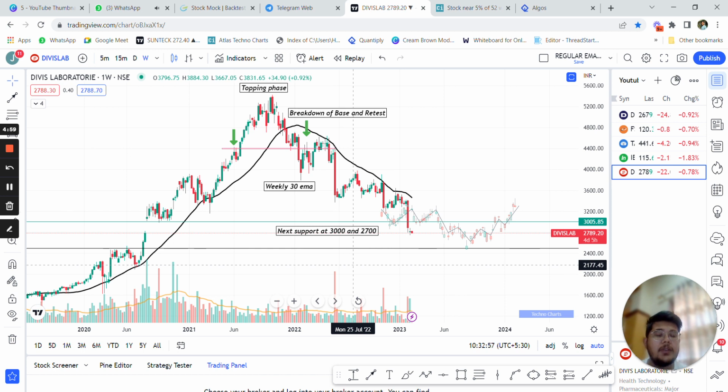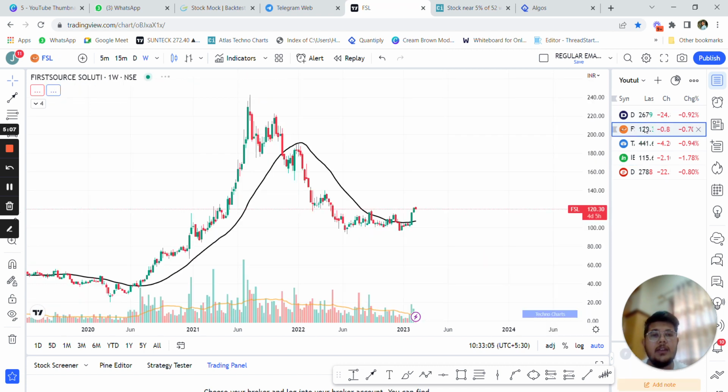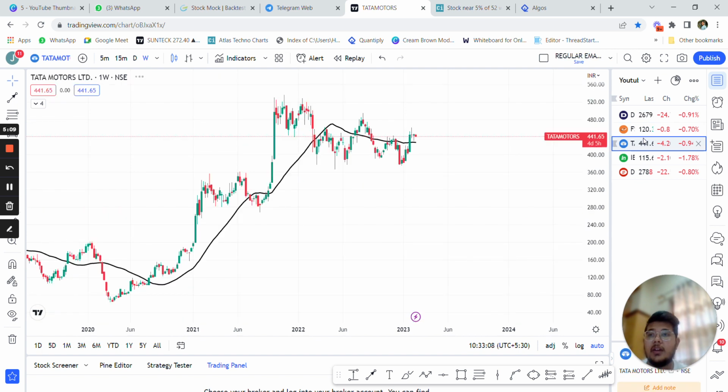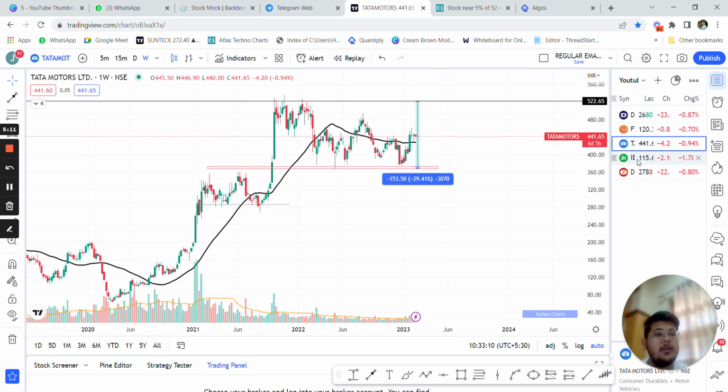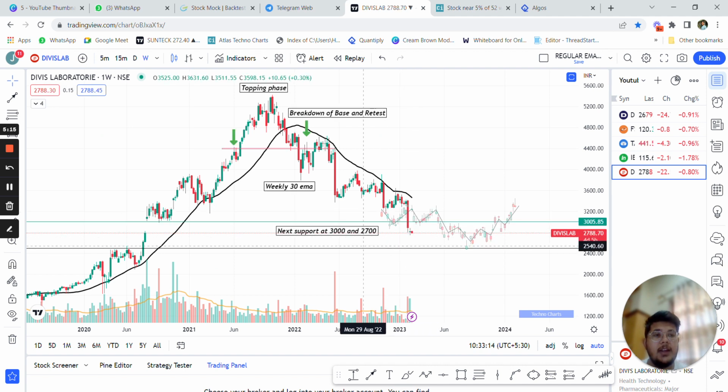So these are the five stocks that you should be tracking. Dixon Tech is in stage 4, FSL is in stage 1, Tata Motors is in stage 3, IEX and DIVISLabs are in stage 4, basically, right? And personally, I think stage 4 stocks are to be avoided and do not enter fresh, or if you are already holding, wait for bounces to exit, right?